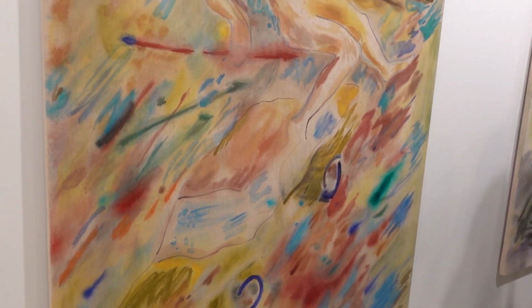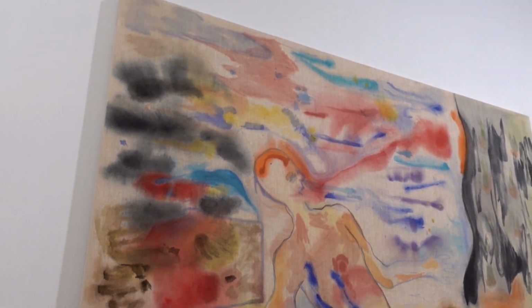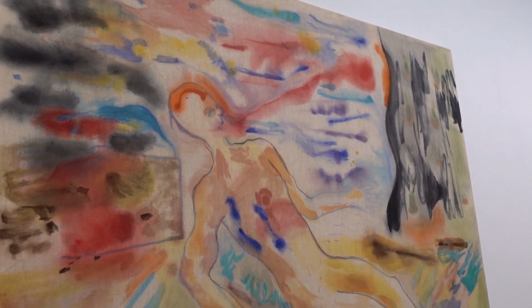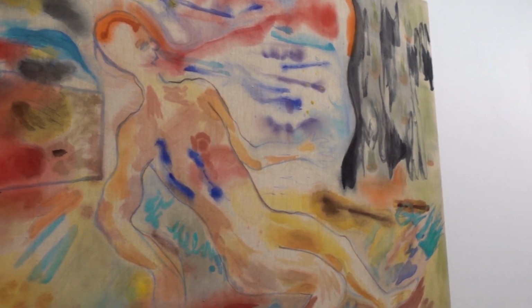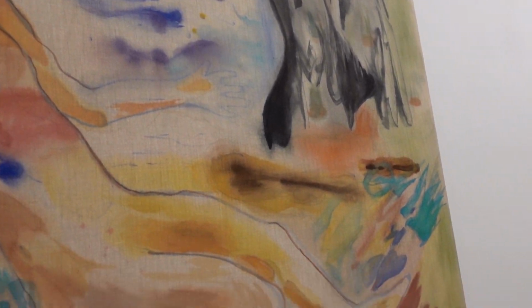This is Hollywood 17. And again, I like this one because it's got some stronger contrasts.